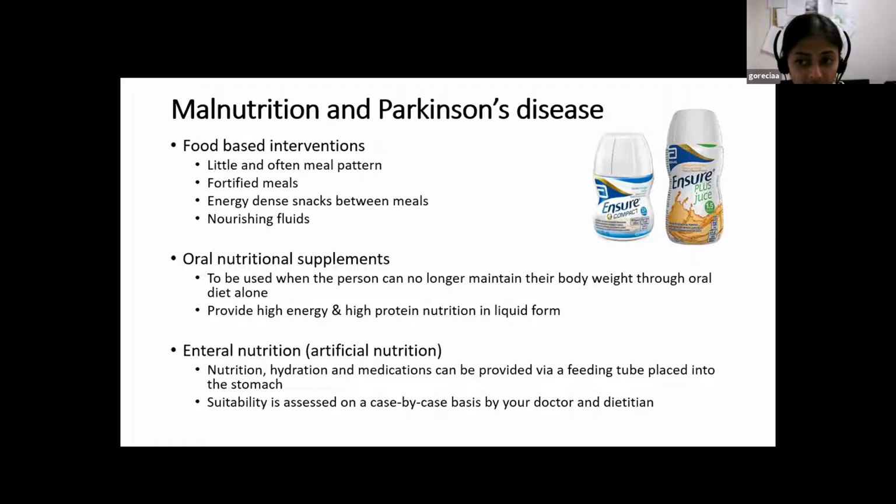And for certain patients in certain situations, artificial nutrition is considered. Its suitability is assessed on a case-by-case basis, but this is a situation in which nutrition, hydration, and medications could be provided via a feeding tube. Generally, there has to be a medical reason and a need for a feeding tube. An example would be if somebody was well in all other respects, but just their swallowing was impaired. That may be a justification for a feeding tube being placed. But generally, that is in the more extreme and later stages of most conditions.